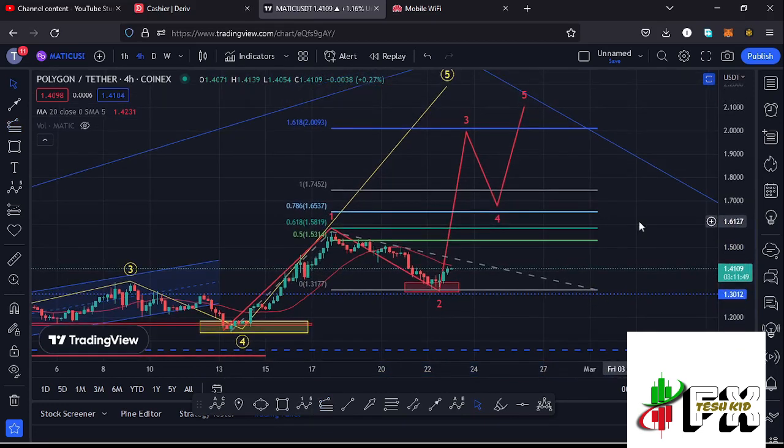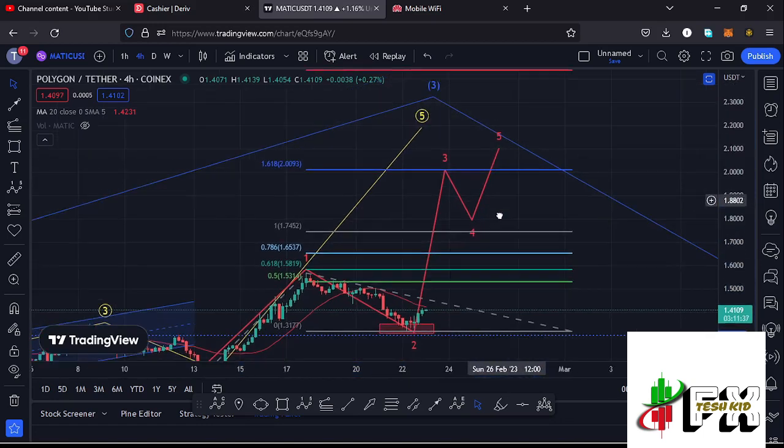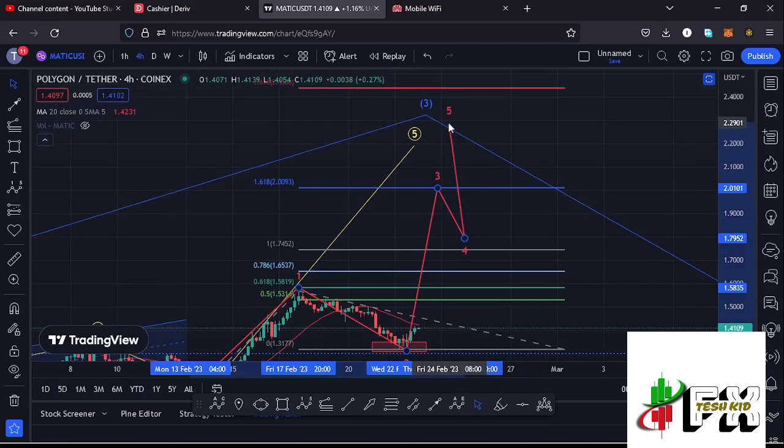That gives me a minimum target area to the upside in the formation of that wave 3 at the fib level 1.618, and that is at around the $2 mark. And once the high for that wave 3 is in, then we can expect a wave 4 and then our wave 5 to fully maximize our target areas to the upside in the formation of that wave 5.